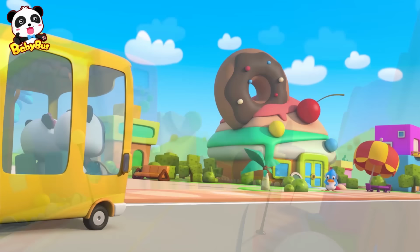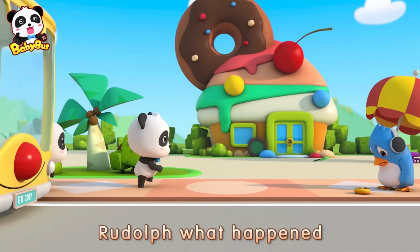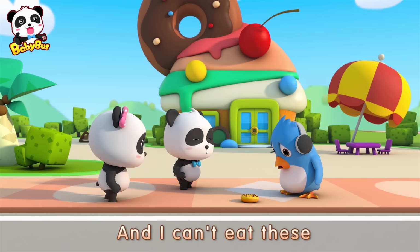Look, it's Rudolph. Rudolph, what happened? I really want to eat donuts, but I have just dropped mine. The donut shop is closed. And I can't eat these. Don't worry. We can help you. Really?